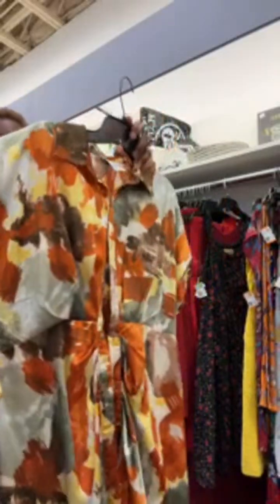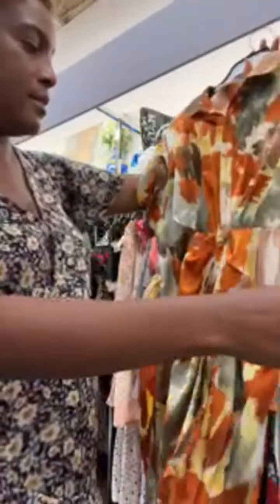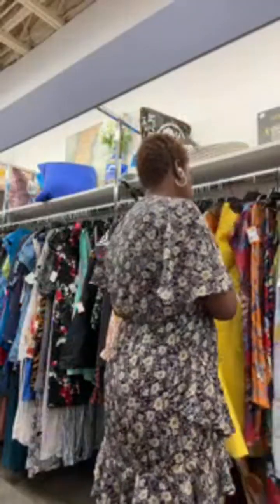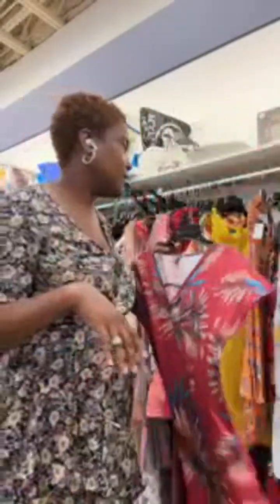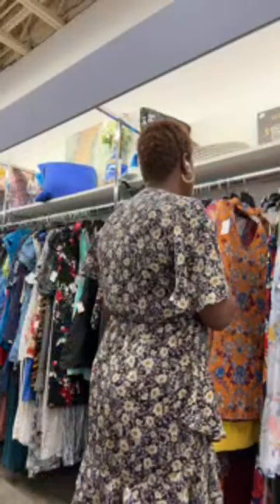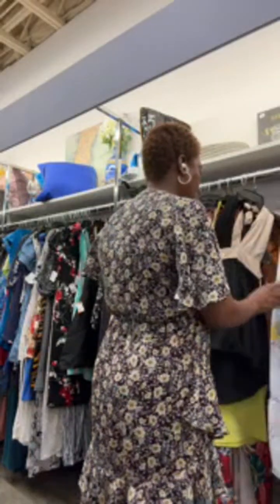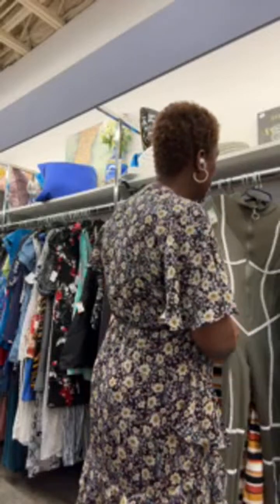Okay. This is pretty. Unfortunately, look, we're starting to see some pulling of the thread. It's a blush shade. Its material is not great. Polyester. Of course, you're gonna see your Sheins at Goodwill. It's just a part of life. Let me see how much they want for it. Well, at least they only have it at 5.99, so can't blame them for that. Cannot blame them.